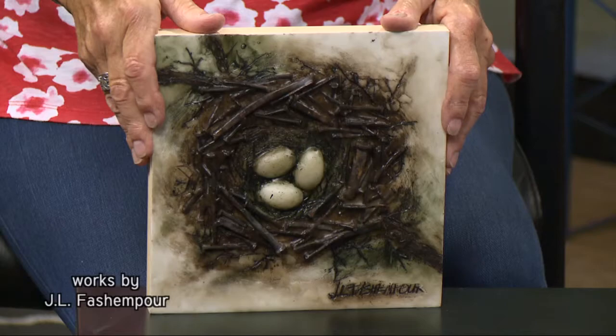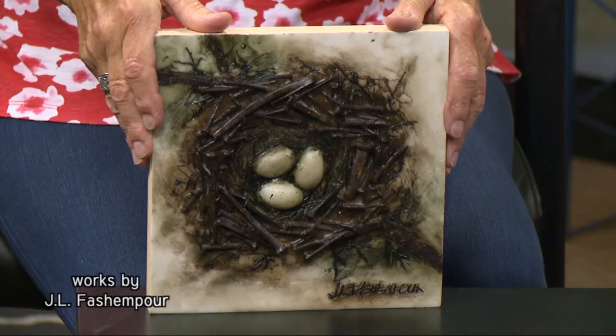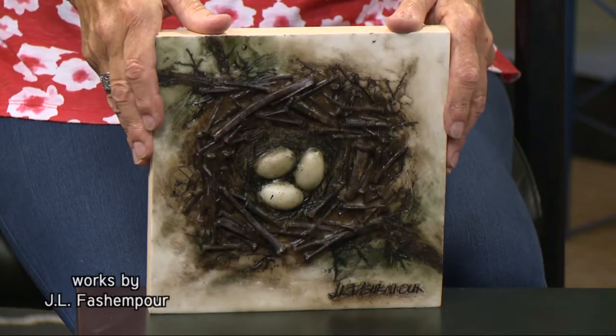Well, look at the dimension on this piece. This one is done with nails. My husband was tearing apart the house next door, remodeling it, and it's 200 years old, and the nails are all hand cut. I love this piece. And I thought they deserved to survive, so I made a nest out of them, and I call it Rust Belt Bird's Nest. I love it.